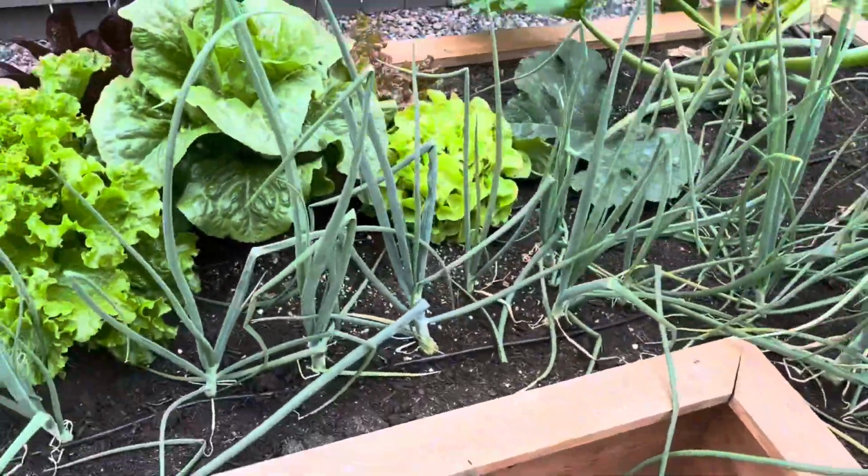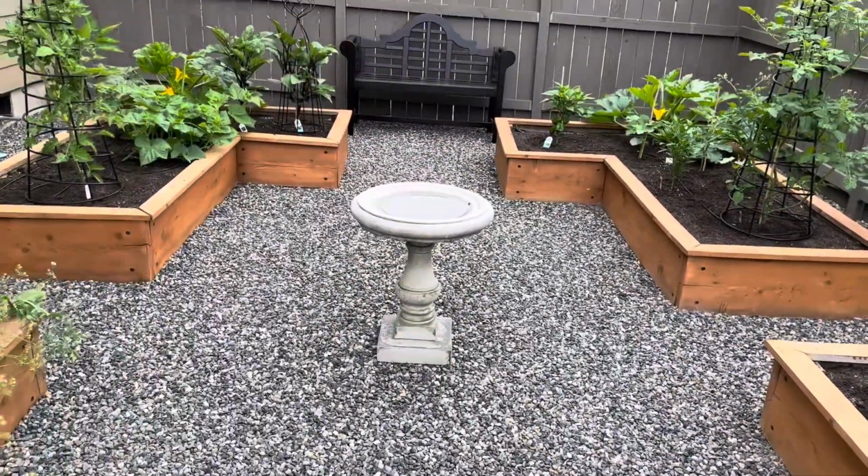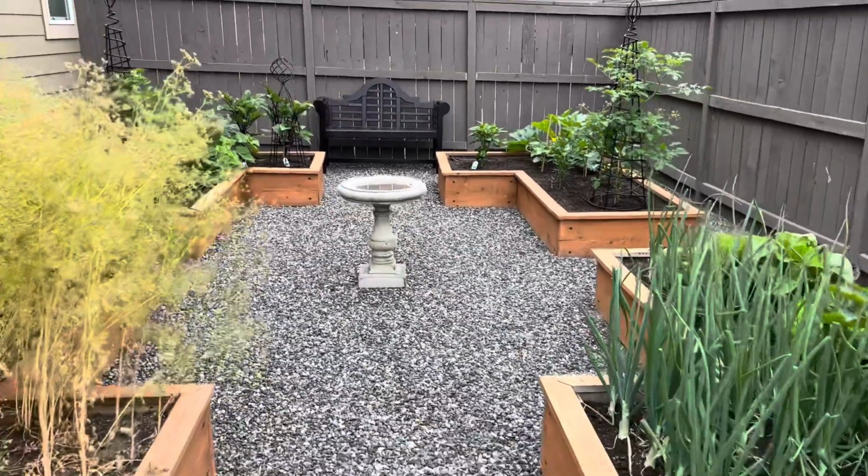From here on, things are going to change very fast, so instead of giving you more garden tours, I will focus on individual vegetables and share tips and tricks with you, so stay connected for more.